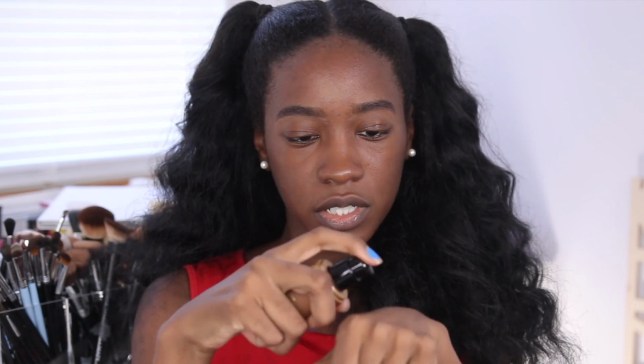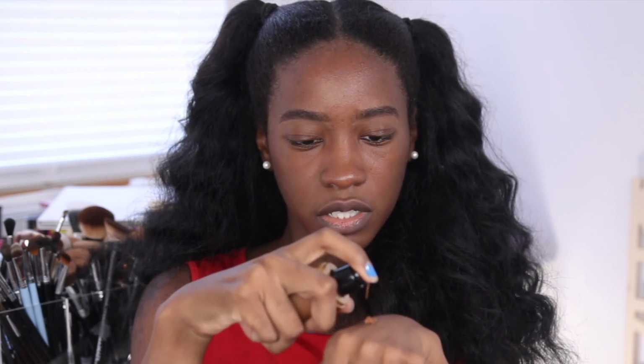We're gonna see what type of miracles this thing works for a brush where the head just costs $26. Here is the actual bottle. You can't really tell the shade because Too Faced has this frosted packaging, but it has a pump. Okay, so that is one pump on the back of my hand.